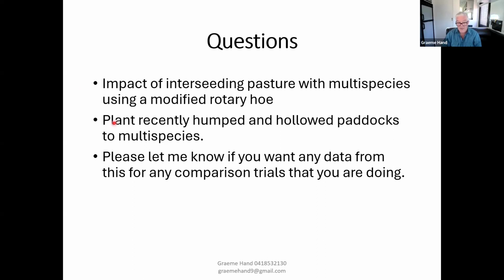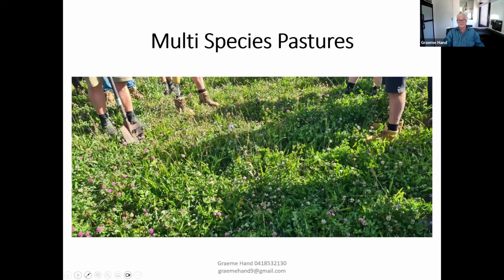But I think that we need to... Sorry, Rob. Yeah, I can do that. Yep, no worries. Any of that sort of stuff would just be fantastic. Even if they're just photos straight down onto the soil surface, I can estimate the landscape function before and after.